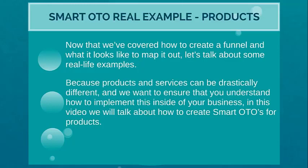Now, because products and services can drastically be different, what we want to do is ensure that you understand how to implement this inside of your business. So in this particular video, we're going to talk about how to create smart one-time offers for products. So if you have a service, you don't have a product, but if you have a mixture of products and services, I would recommend that you watch this one and the next. But if you do not have products and you're just purely 100% a service-based business, then I would rather you skip this video and go to the next, all right? But you might learn a few things by watching this video before watching the next.